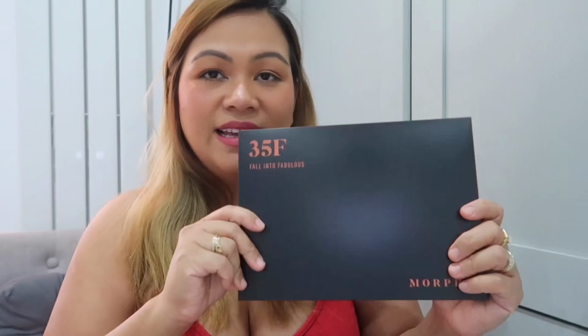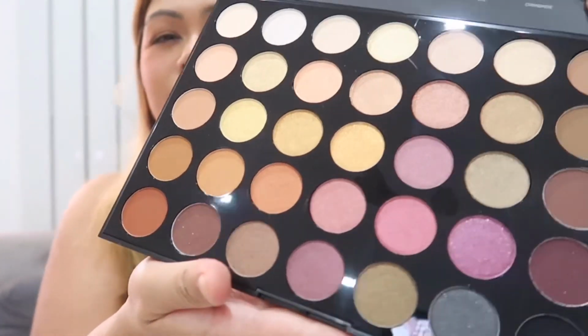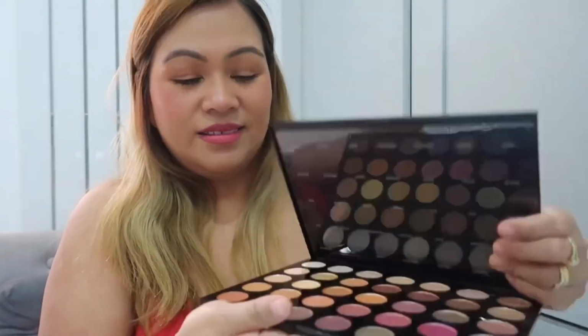And we have, oh my gosh, 335F Fall into Fabulous Artistry Palette. Haven't bought a palette in a long time, guys. Still been using the same palette for how many years that I bought from the car boot. Oh my goodness. Such an amazing color, guys. Look. Thank you so much, sis. Absolutely beautiful. Super duper nice. Thank you.